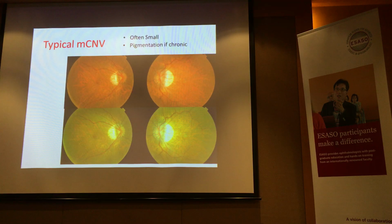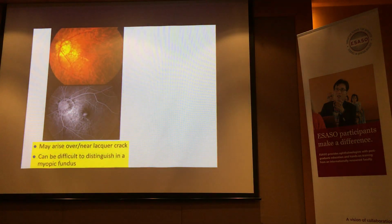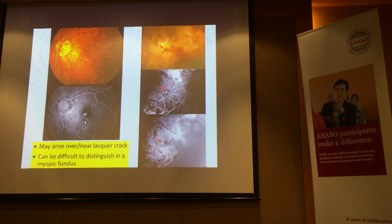Okay, it's usually small. Sometimes it can be quite hard to see, so sometimes we put a green filter to try to check whether there really is or isn't a bleed in the macula. It can arise next to a lacquer crack like in this eye. You can see there's a very clear lacquer crack there, and the fluorescein angiogram shows the leakage right next to it. But sometimes in such an eye where there's already diffuse atrophy, it can be difficult to see clinically, and on the FA, you can see it, lighting up the hot spot there.